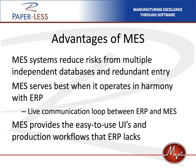And many times, what I've seen with good workflows is that it takes longer for me to tell you about the workflow than it takes them to execute. It's just a very few steps to accomplish a lot of updating of the system. And good MES systems will give you that kind of capability.